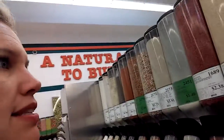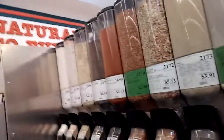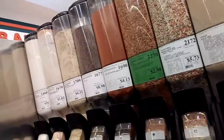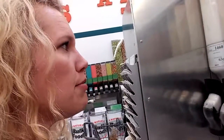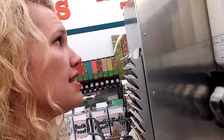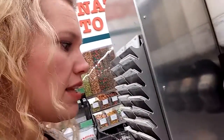rice pilaf, falafel mix, hummus, chia seeds, sesame seeds, bacon bits, soup, onion soup mix, ranch dressing mix, vegetable soup blend, vegetable soup blend mix, tortilla soup mix, taco seasoning, ground pepper, lemon pepper seasoning, seasoning salt, sea salt extra coarse. Oh, I totally needed that the other day. Sea salt, iodized salt, hibiscus flour, iodized salt, pink Himalayan sea salt in fine and medium.